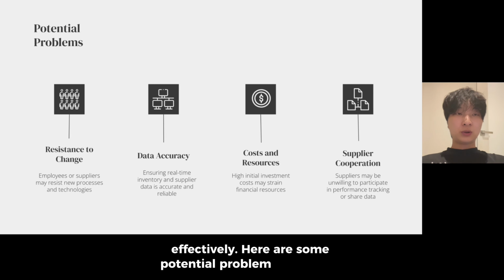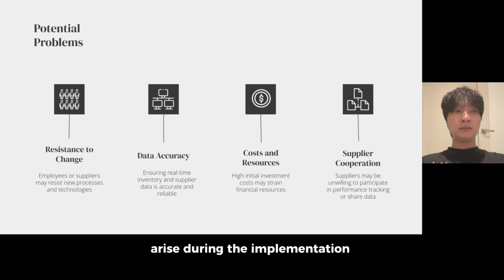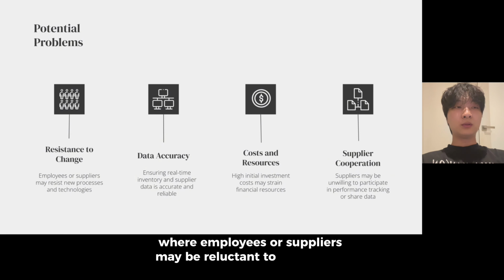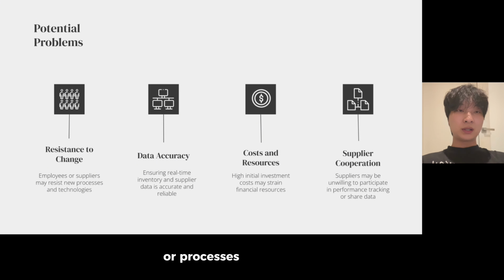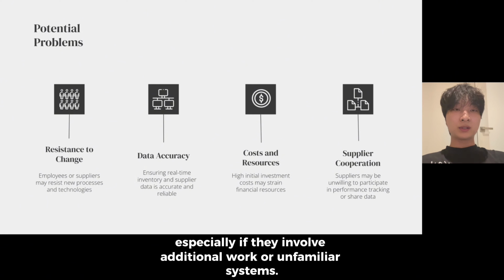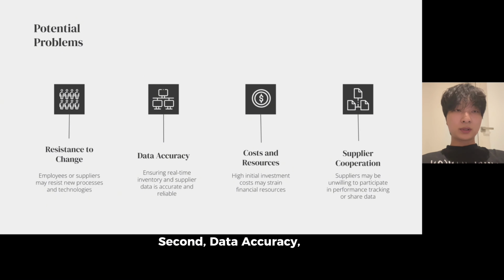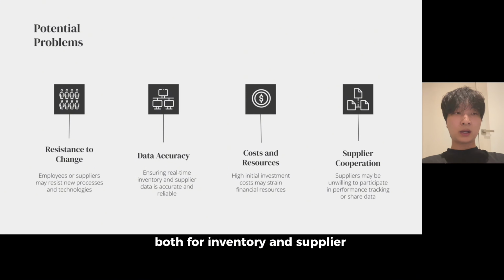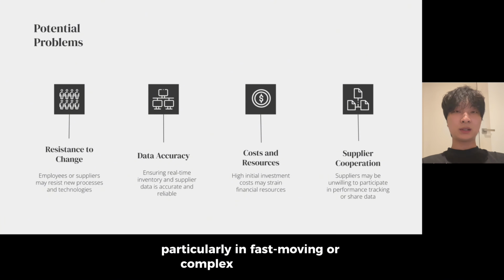Here are some potential problems that could arise during the implementation of this recommendation. First, resistance to change, where employees or suppliers may be reluctant to adopt new systems, processes, and technology, especially if they involve additional work or unfamiliar systems. Second, data accuracy. Maintaining the accuracy of the real-time data, both for inventory and supplier performance, could be challenging, particularly in fast-moving or complex supply chains.